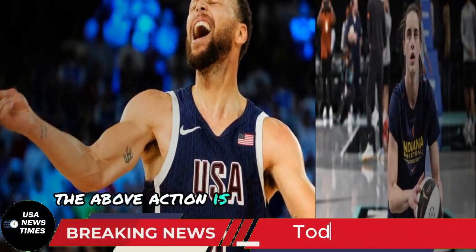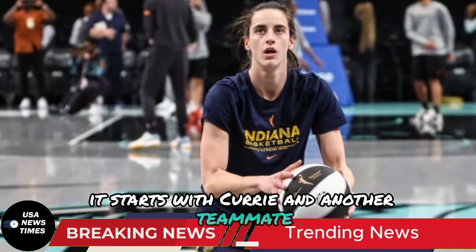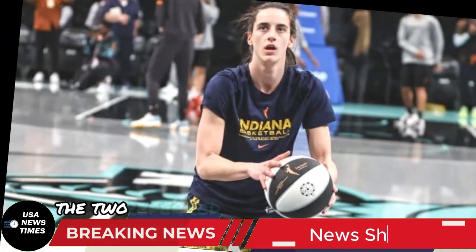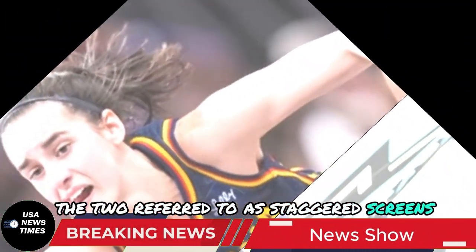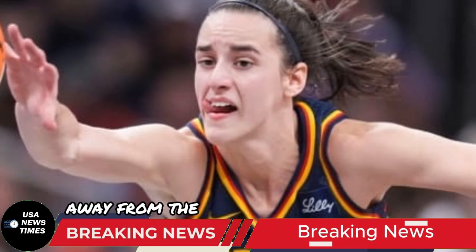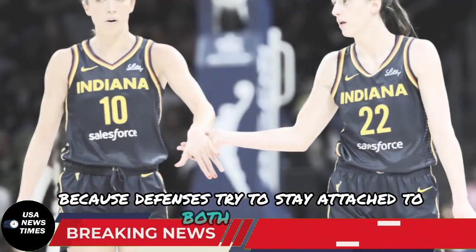The above action is known as a staggered twirl set. It starts with Curry and another teammate setting 2 screens for Klay Thompson away from the ball. These are referred to as staggered screens. Having 2 elite shooters involved in screening action away from the ball is difficult to stop, because defenses try to stay attached to both of them.